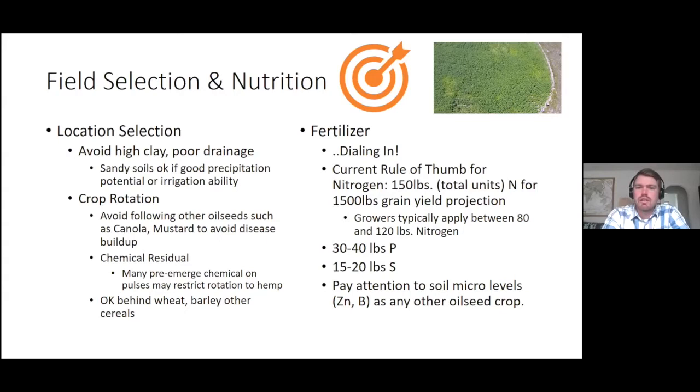Phosphorus levels are usually in the 30 to 40 pounds per acre. Sulfur 15 to 20. And it's important to keep an eye on your zinc and boron levels. Boron, you might not see a yield bump if you add more, a pound or so, but zinc, like any other crop, is pretty important. Next.